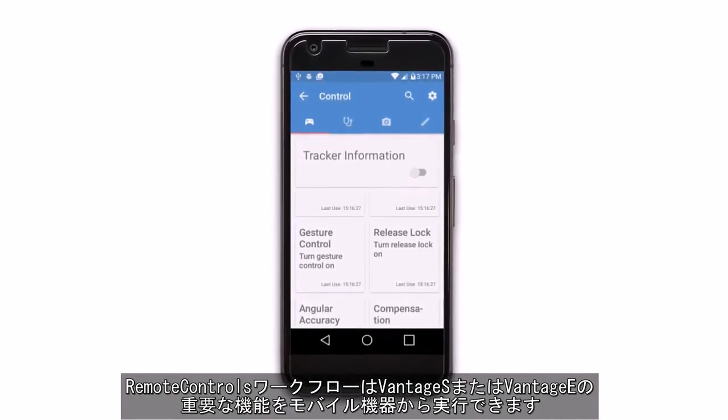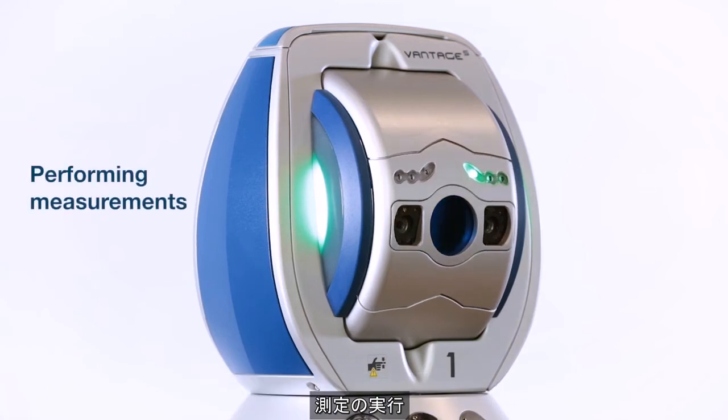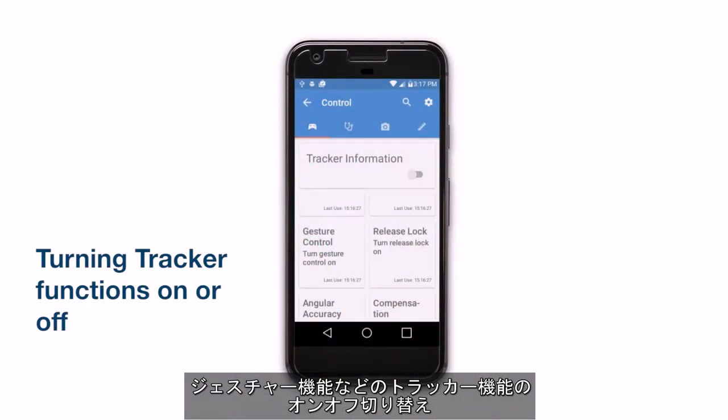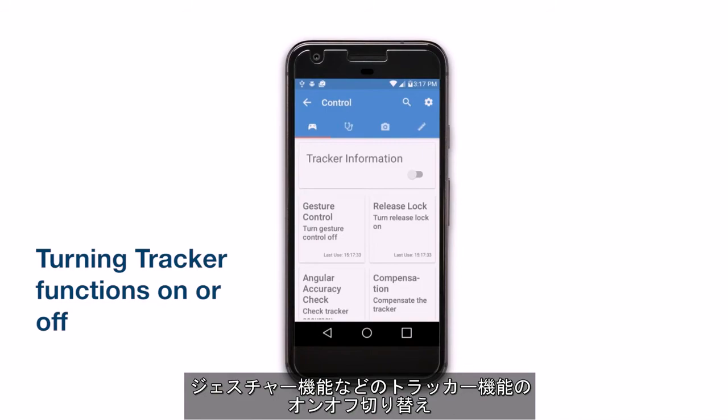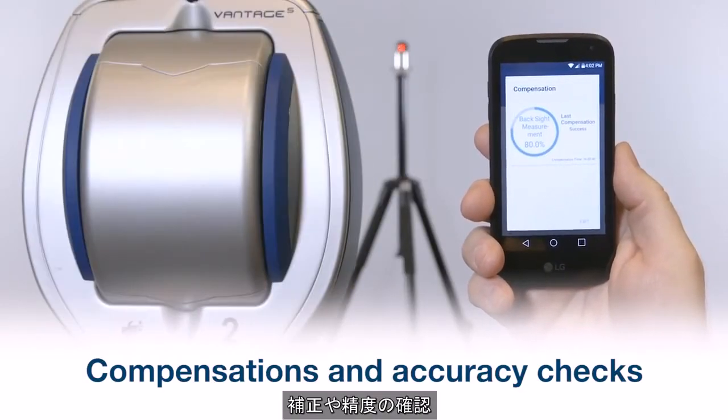Remote controls workflow also allows you to perform the most important functions of the VantageS or VantageE from your mobile device. For example, connecting to FARO's Chem2 software to control the Chem2 workflows, performing measurements, turning tracker functions such as gestures on or off, compensations and accuracy checks.